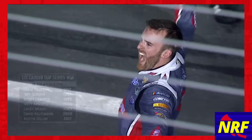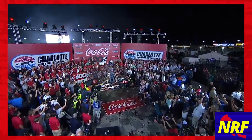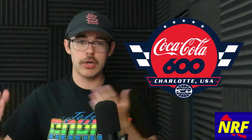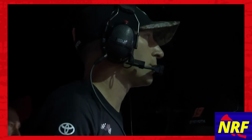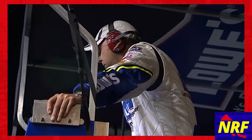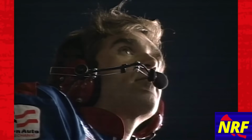Austin Dillon could officially dab on them haters as a forever champion of the Coca-Cola 600. Austin was the brawn of this win, while Justin Alexander was the brains. This victory in 2017 proves that the Coca-Cola 600 isn't just a race that can validate the driver. It also justifies NASCAR crew chiefs, not just in the money that they make, but also that they deserve a lot more respect when their driver goes to victory lane.